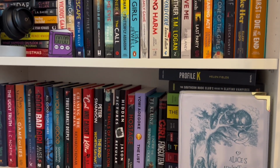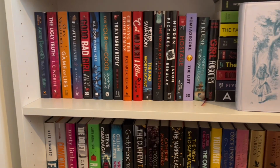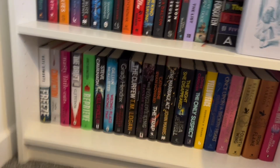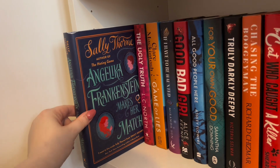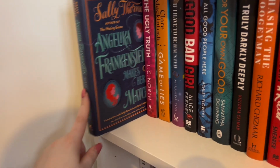If you've made it this far, then I am not only impressed, but you guys haven't got much longer to go. Bottom shelves are consisting of large proof paperbacks, but also my hardbacks. So I won't go through them all, but I'll show you some of my favourites. I absolutely love the cover of Angelica Frankenstein Makes Her Match. I'm really excited for that one.